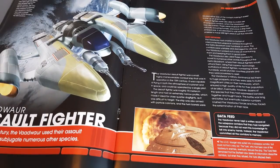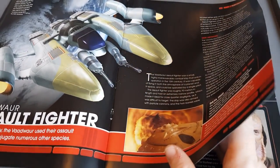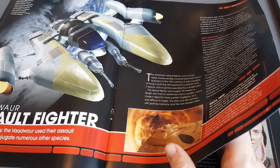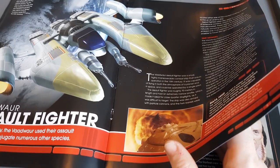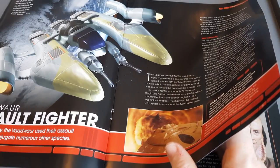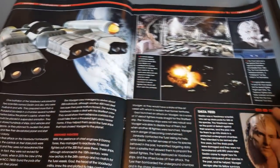So, the Vaadwaur Assault Fighter was a small, highly maneuverable combat ship that was in operation in our 15th century. It was capable of flying in both the atmosphere of a planet and in space, and could be operated by a single pilot. So very capable aircraft. What else do we have here? Agile craft was equipped with two particle beam cannons. They were able to cross vast distances using subspace corridors, and squadrons of fighters were used to conquer numerous worlds throughout the Delta Quadrant. Here's a close-up of the aft of the ship.